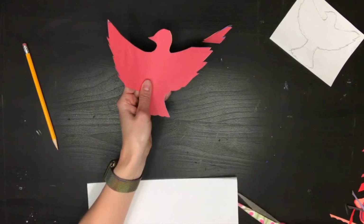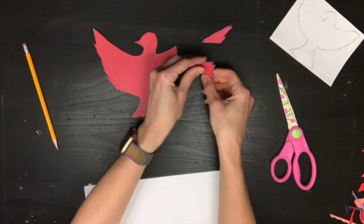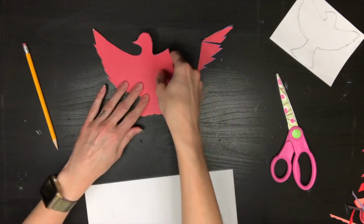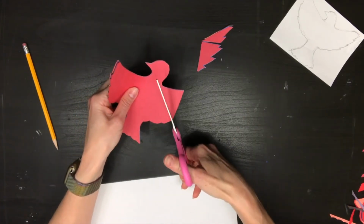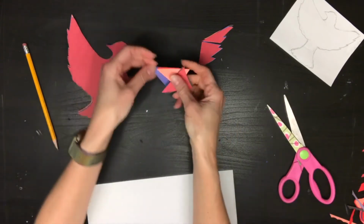Okay, so now we're going to get out our white background paper and we're going to begin with the part that's probably the most painful. Well, not actually painful, but you're going to be cutting apart your animal shape.